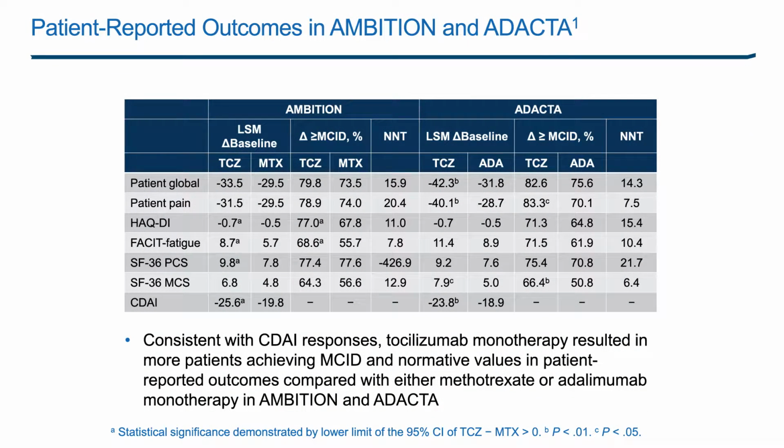And here you can see we're looking at patient globals for pain, fatigue, looking at SF36, looking for vitality, role of mental and social functioning. To summarize a very dense data, both of these studies showed that consistent with the CDAI responses, which were used as the kind of the arbiter of this, tocilizumab monotherapy resulted in more patients achieving these minimal clinically significant cutoffs for multiple patient-reported outcomes compared with either methotrexate or adalimumab monotherapy. So it adds to the weight of our knowledge of this class of drugs.